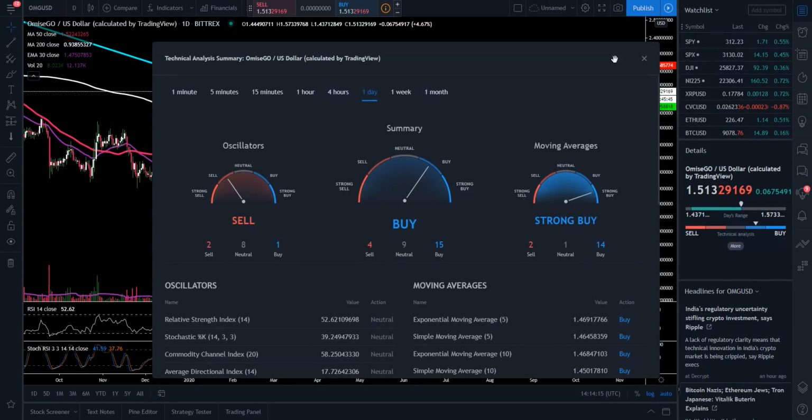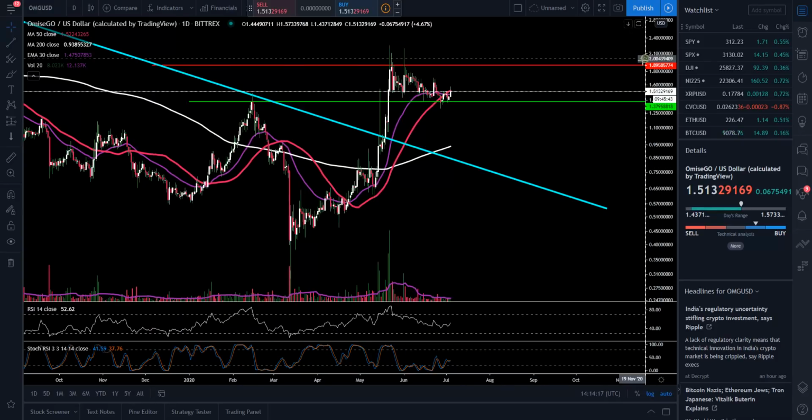4 sell, 9 neutral, and a 15 buy right now. But remember, it's going to be based off of what Ethereum does here coming up very soon. All right, so that's Omise Go.